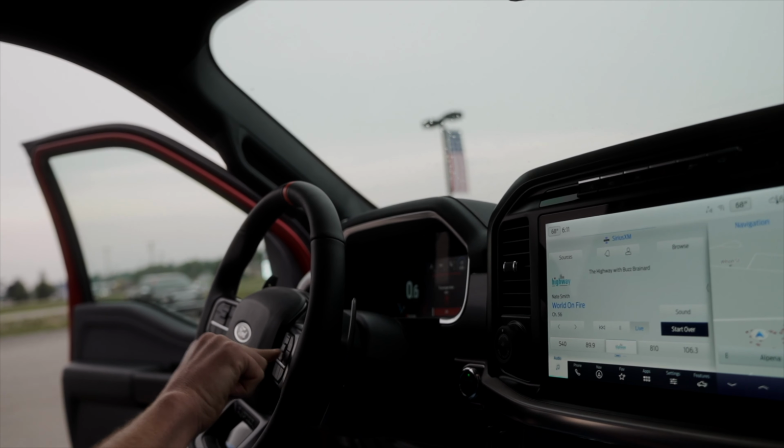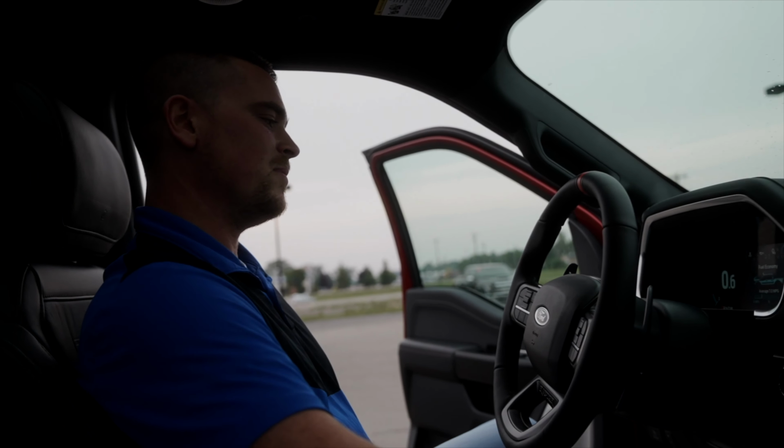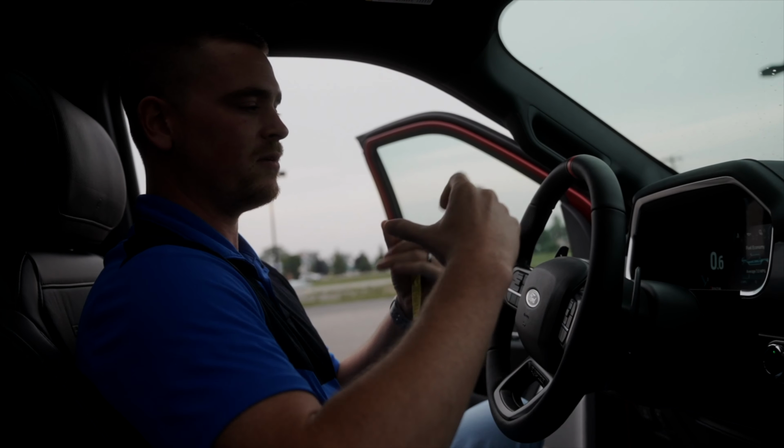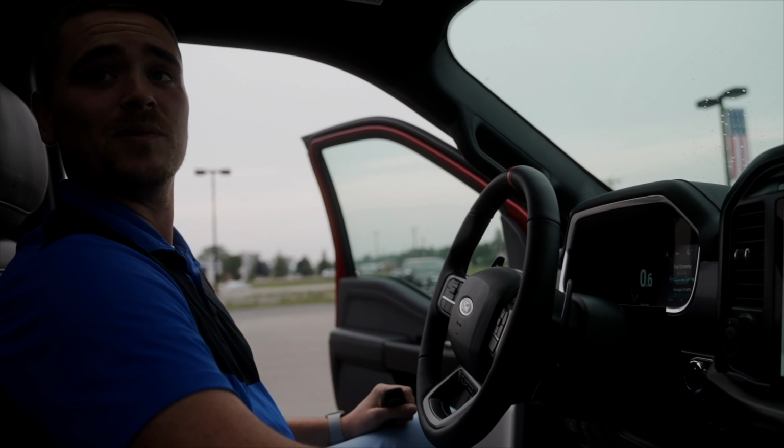Yes, they went with an all-digital display. They recently brought this out on the 2023s. The 2022s had the regular instrument cluster. They changed that over to the digital display, and a lot of people really like it too.